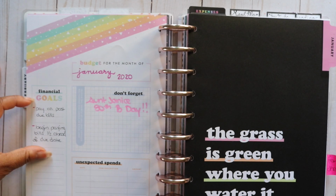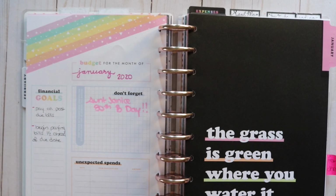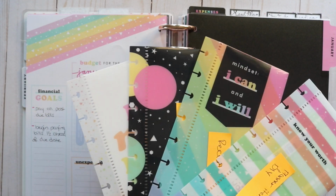And then my financial goals for this month: pay all past due bills and begin paying bills a half ahead of time. Meaning paying at least half of it before the due date is due. Even if I don't pay them, putting it in my cash envelopes. Oh! Shucky ducky quack quack. That's what I forgot. My cash envelopes. I forgot to tell you guys.